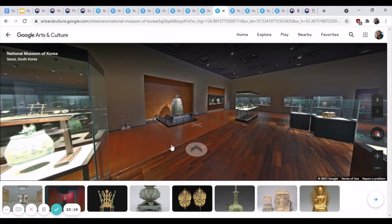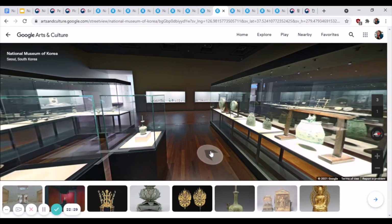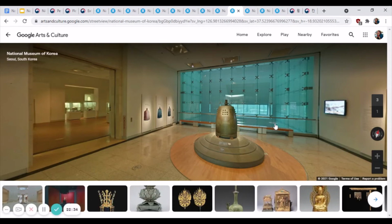Again, they have a lot of internally lit cases with fiber optics coming down. And they're starting to add a bit more texture and warmth with the wooden floors as opposed to just the plain marble everywhere. And you can see, this is the exact same bell that you saw before, so this is what it looked like before the renovation.